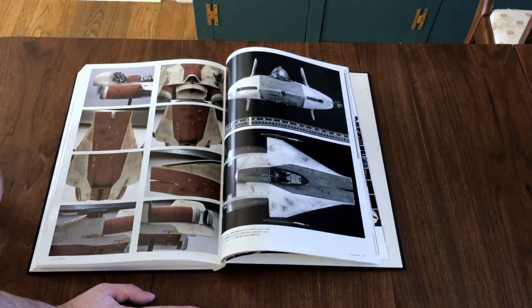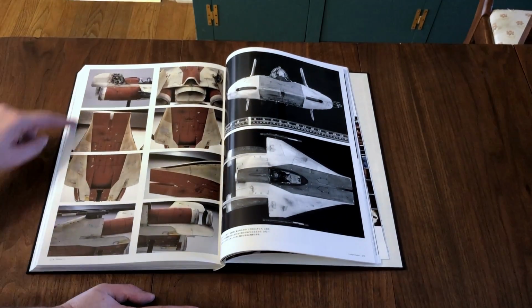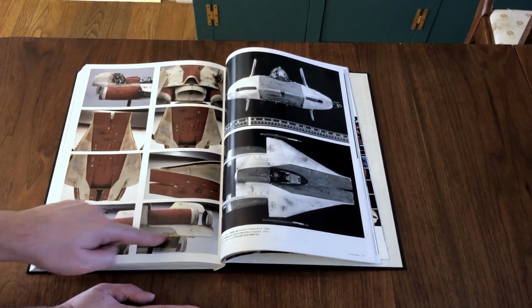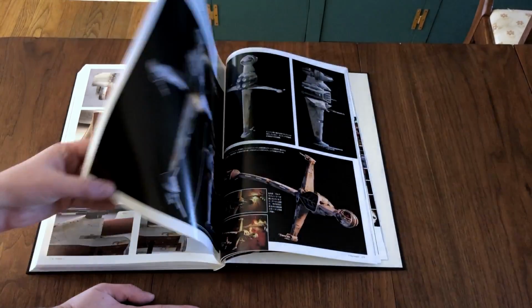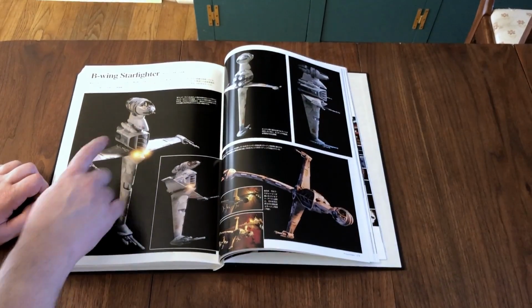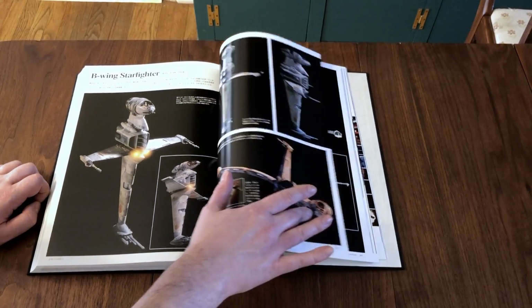The guns are bent on it. Yeah, see the damage here. Oh, that's awesome. You can see the bottom of it. See the rust streaks. It's too much. B-Wing. This is good. I have the Bandai B-Wing model I need to put together.